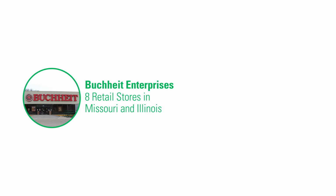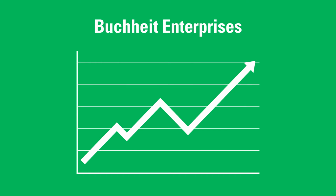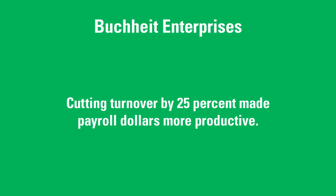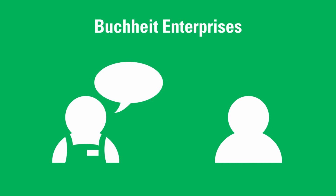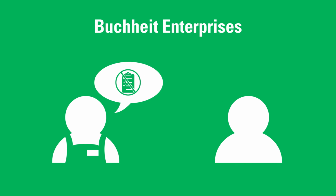Buckeye Enterprises, which operates 8 stores in Missouri and Illinois, had payroll expenses associated with a high turnover. Cutting turnover by 25% has made the company's payroll dollars more productive for the business. The company discovered that employees often quit within a week of getting hired because they didn't feel adequately trained to do their jobs.